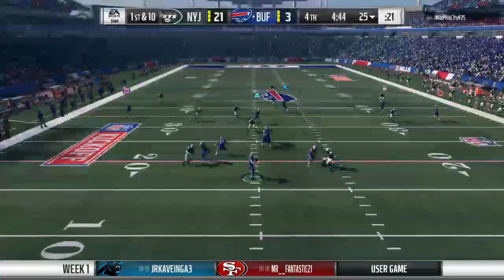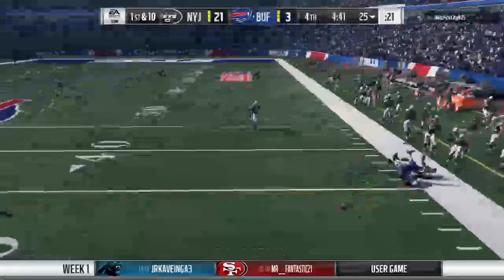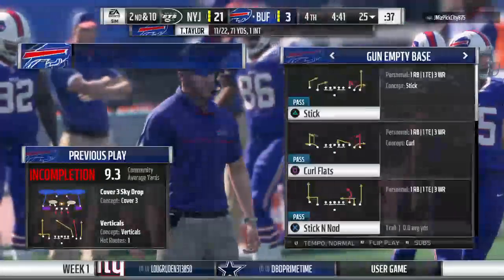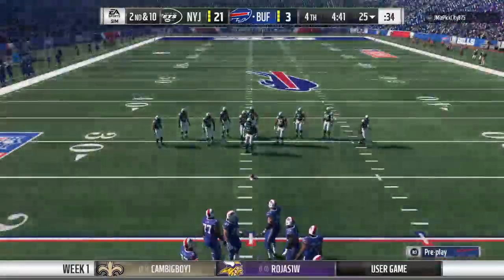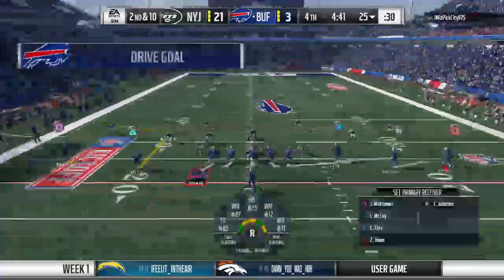Trying to shake off the interception from the last drive. He'll look to throw. And this is incomplete. Another wayward pass. You know, things started out poorly in this game, and to be frank, they just really haven't gotten much better. And all that does is embolden a secondary. They feel good about what's going on, and they just play better and better.